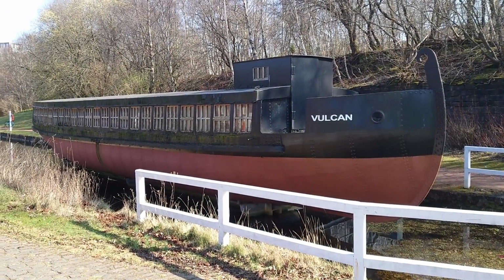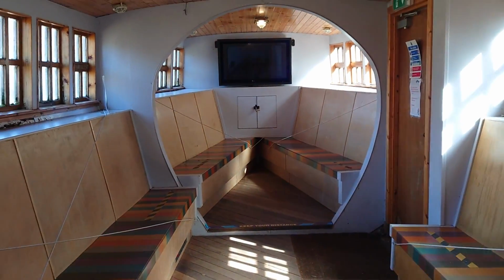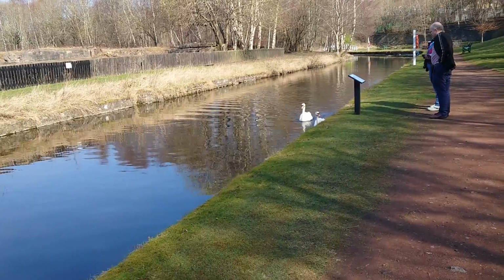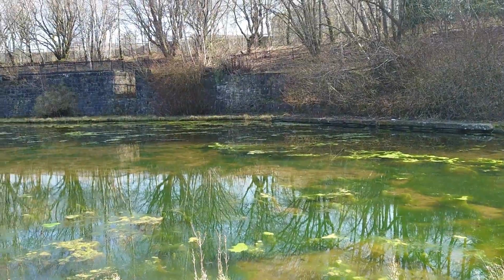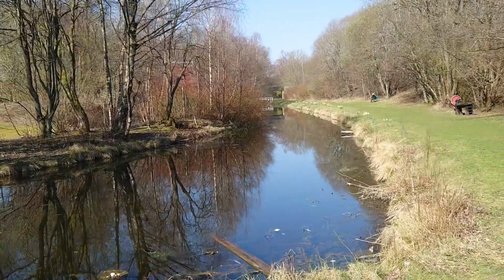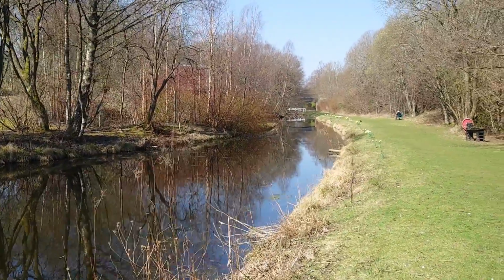The museum is set in grounds of 22 acres, so even after seeing the main indoor part there's still plenty to see outside. I said there was two things that we were going to come and see here, so we're just about to come to the second one.